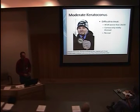Moderate keratoconus is difficult to treat, and this is an area where there's a lot of advancement in treatment modalities. The difficulty arises from the fact that best corrected visual acuity is worse than 20/20, but there's only mild corneal thinning and no scar, so it makes it difficult to justify corneal transplantation.